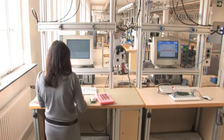The decoder is programmed especially for every locomotive. It is linked with the computer and charged with the demanded information.